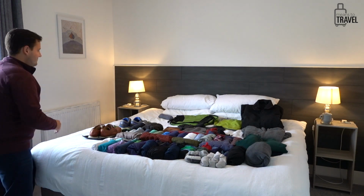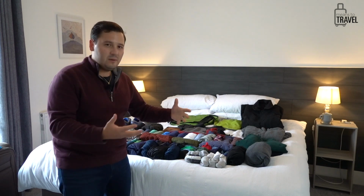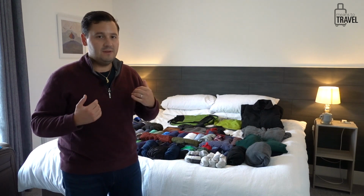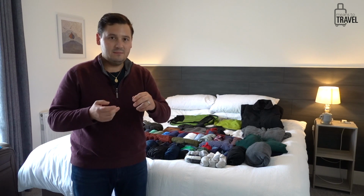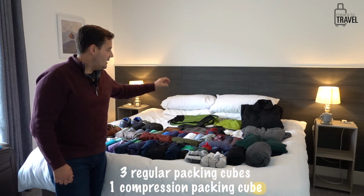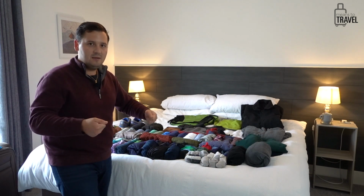All right, so I am rolling, I'm folding, I'm doing all this stuff, man of many talents over here. And what do I do to pack it? So I ultimately pack it into packing cubes. Eliz and I are big proponents of packing cubes. We think it's a great way to save space, stay organized, and pack quicker, get out of your hotels quicker, all that good stuff. So I have basically 3 regular packing cubes and 1 compression packing cube. And when I get to the actual packing portion of the video, you'll see how it all kind of comes together to be really efficient.